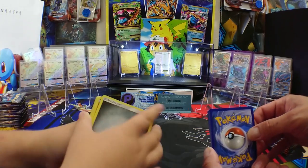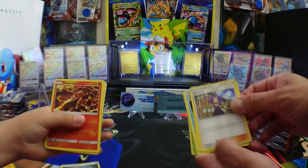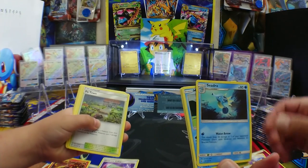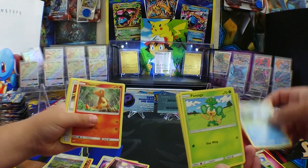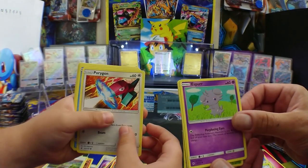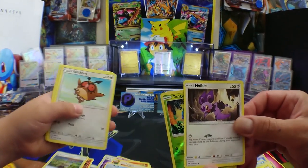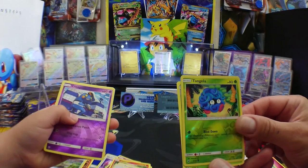Wait. Let's get this out of the way because I need lots of room to kick your butt on this one. Okay. Oh, look at that, double energy. Steel energy. Trainer. I think I need this in my binder. Weakness Policy. Trainer. Poliwhirl. Seedra. Marill. Charmander. Pansage. Porygon. Espurr. Marill. Pikachu, I choose you. Hoothoot. Noibat.